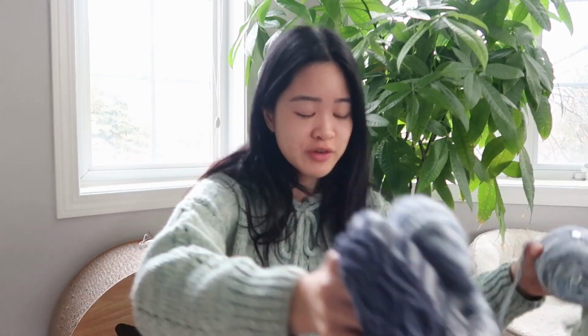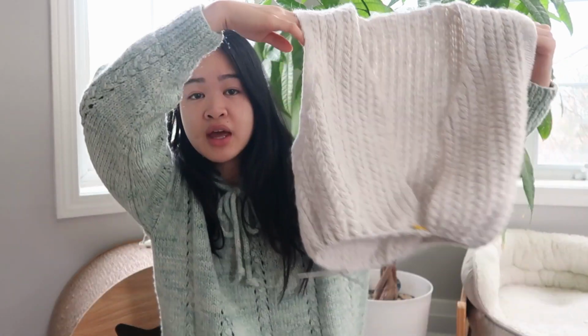So that's it for this shawl for now. It'll be an FO next month for sure. Alright, that's kind of it for my actual WIPs. I do want to mention, last month I talked about the Haru vest that I'm fixing. I did manage to frog the button band and the ribbing, and I am working on extending the cable section now.